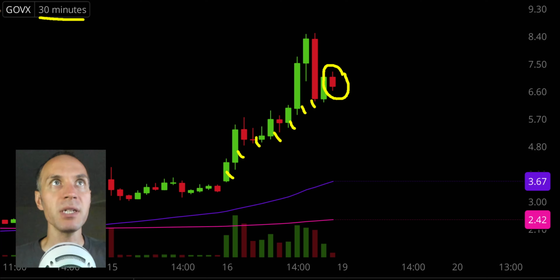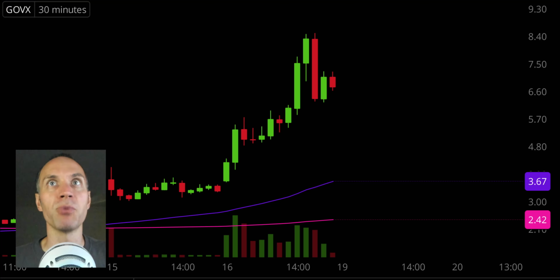Second, I'll be using the 30-minute time frame, meaning each one of these candlesticks here represents 30 minutes worth of time. Stock number one, ticker symbol GOVX. Absolutely monster move on this one today. So got to think a lot of people will be watching this one headed into Monday.